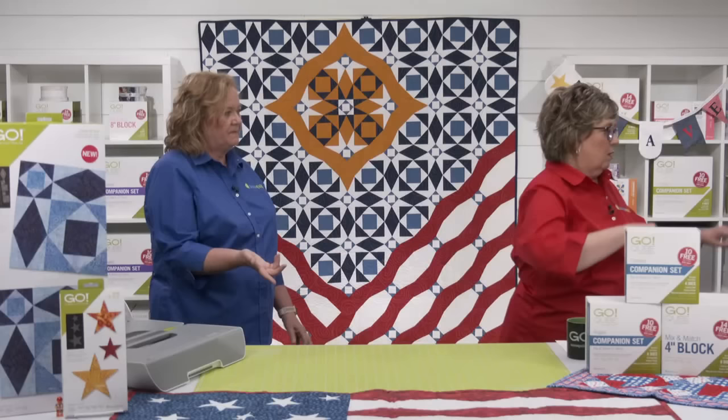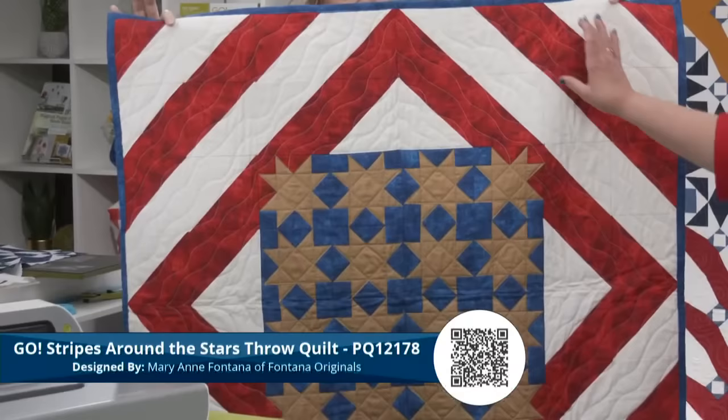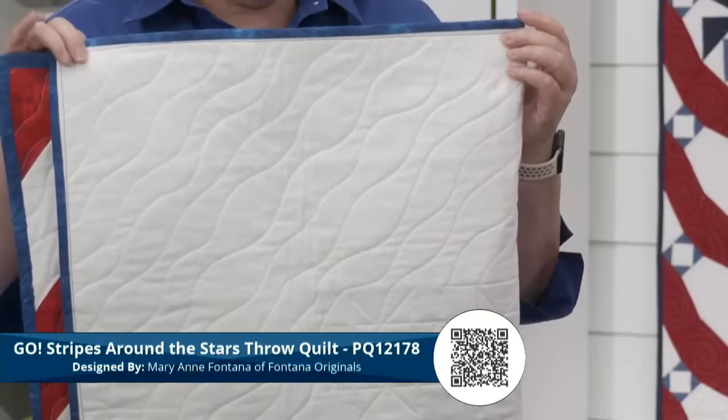This is the Go Stripes Around the Stars Throw Quilt by Marianne Fontana of Fontana Originals. These look like stripes, but you know what they are? They're half square triangles. They're not strips at all. They could be, but they're not. She used her tiny little cube to make those. There you go, center little block. I just love this basic quilting. It really emphasizes the design. You can see she did stitch in the ditch here and did some random wavy lines. I love this one. Good job, Marianne.